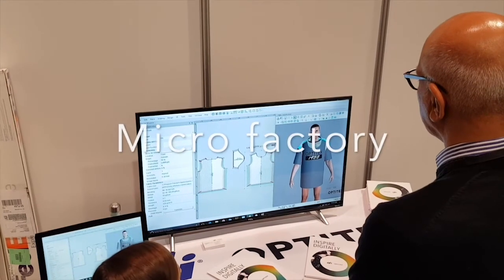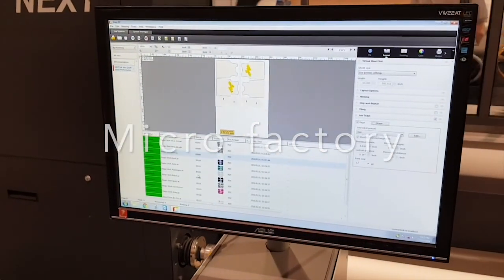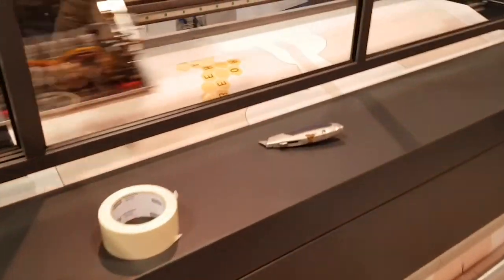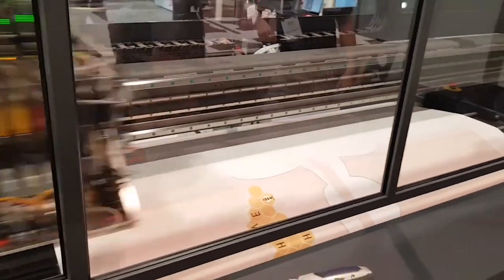Here at the microfactory, we design the garments with computer software. We drop the files to the printer. The printer we use here is the Reggiani Next, to print water-based sublimation ink on sublimation paper. After the design is printed to the paper, it's time to transfer the ink to the fabric.